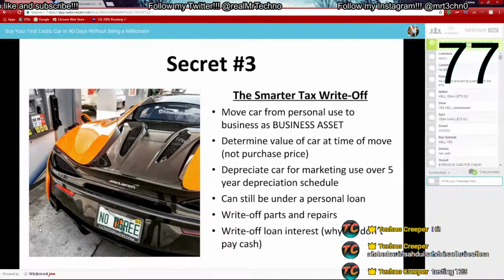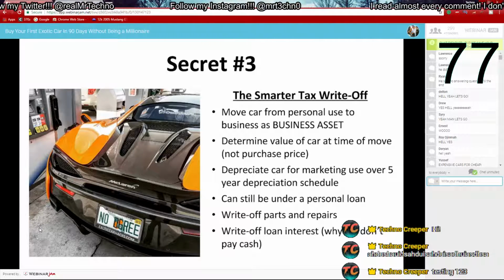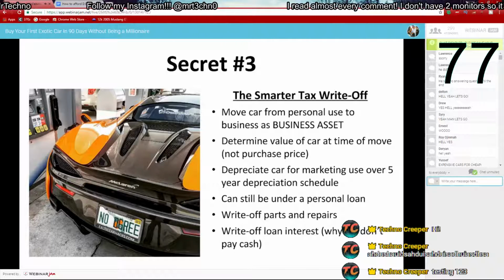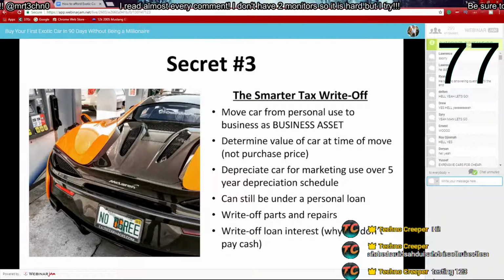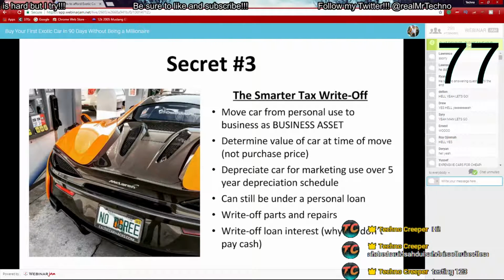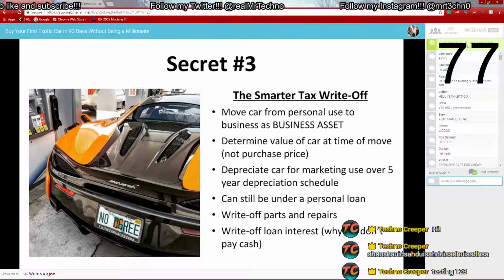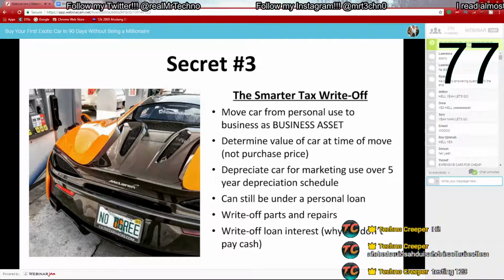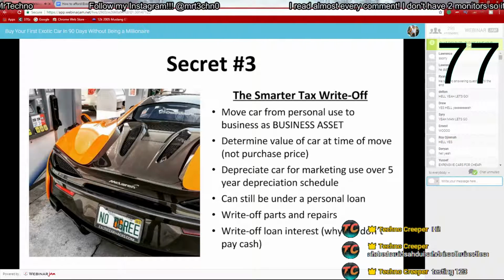Now, it can still, like I said, be under a personal loan, and you get to write off every part and repair that comes with it. You also get to write off loan interest, which was that payment we talked about that you get back anyways, but you still get to write that off during that time, which is an additional plus. Earlier, the example I gave you with the Maserati, the Range Rover, and the Range Rover Autobiography had zero combined dollars that came from tax write-off, meaning those examples did not include any aspect of writing off the car. These dollars were the simple transaction in itself, and not all the extent of which you can take this program to. But I just wanted you to understand that.